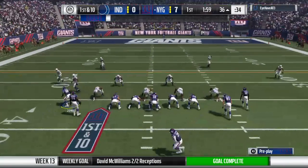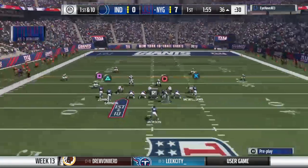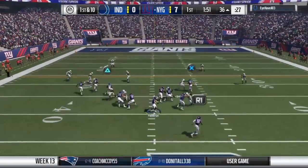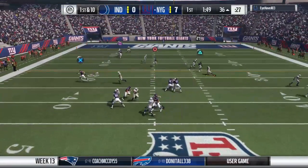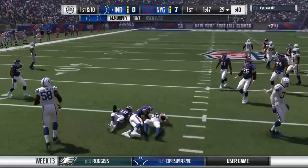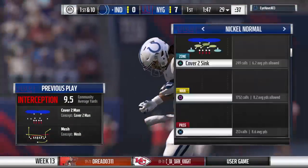And after that completion, you can understand why so many teams in the league are emphasizing speed on defense at every position. The tight ends are creating so many tough matchups now. If you can't run with a tight end as a linebacker. And this throw will be intercepted. A great read, and it's picked off. And they will take over at the 29-yard line.